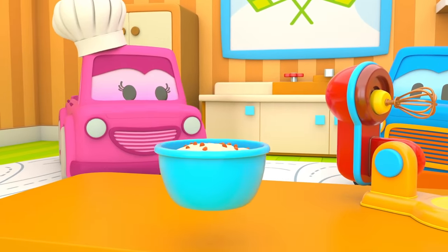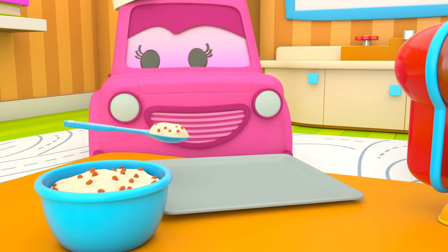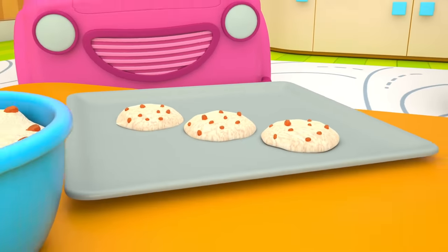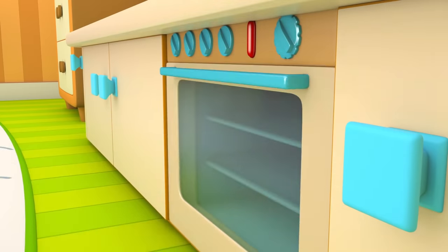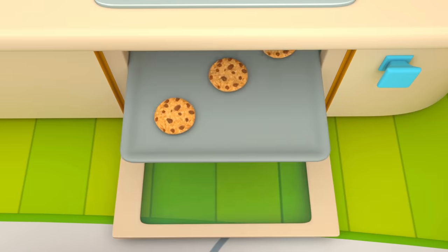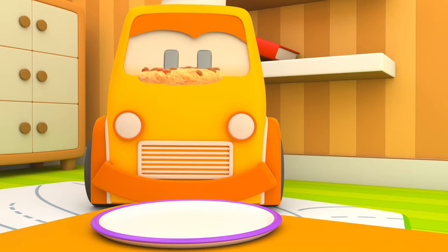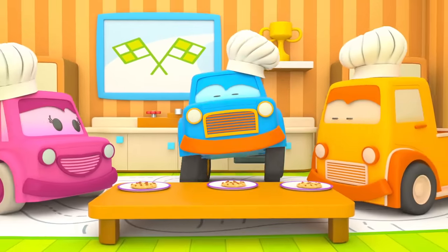The dough is ready. Let's portion it on a baking sheet. 1, 2, 3. Now to put the cookies in the oven. Clever Cars baked some delicious oatmeal cookies. Bon appetit, Cars!